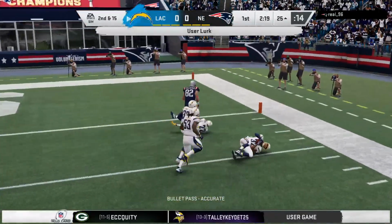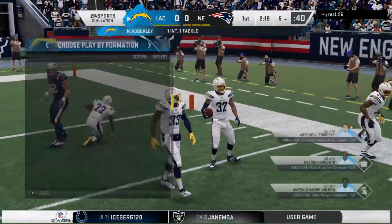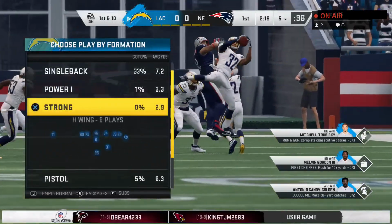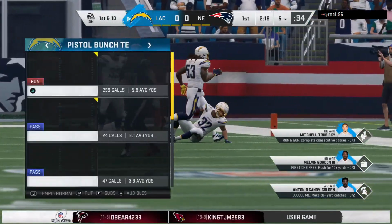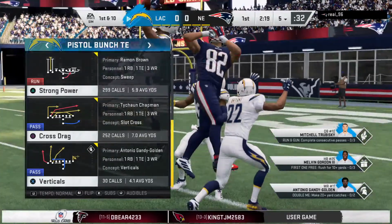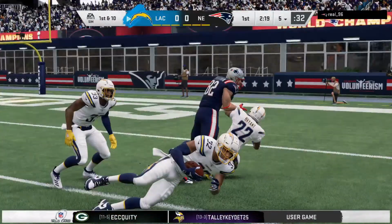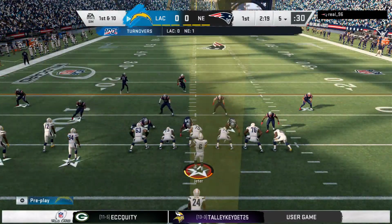Into heavy traffic, and it's intercepted. Picked off by Nasir Adderley. And that's a great example of ball skills right there, partner. You and I do a lot of games, and I can't tell you how many guys look to run with the football before they've intercepted it. So that's a nice job of focusing on the task at hand and coming away with the interception.